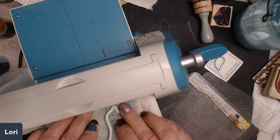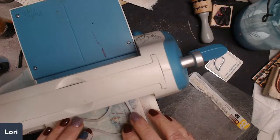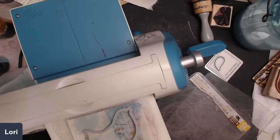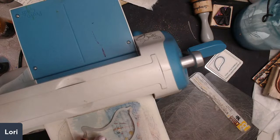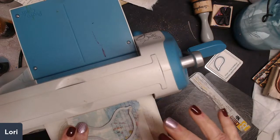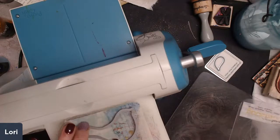All right, I'm putting it down. So excited about the bird. See if we can do it. Now I want the wing to be a different color, so I'm going to put the bird here and maybe grab a piece of the red for the wing.